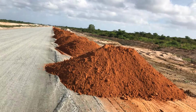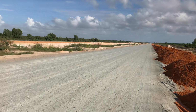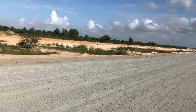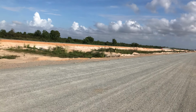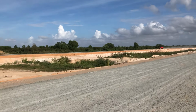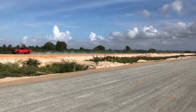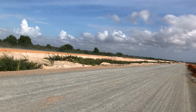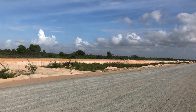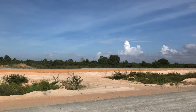And the shoulder of the road seems to be pretty wide at this point. It also has to be completed. The center divide between the two roads, the northbound and the southbound, also has to be completed. And the road curbs have to be built on both sides to keep vehicles from running off the road. So this is what is happening here.